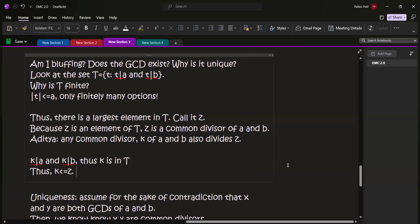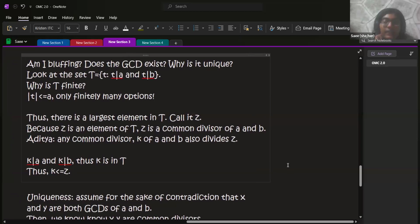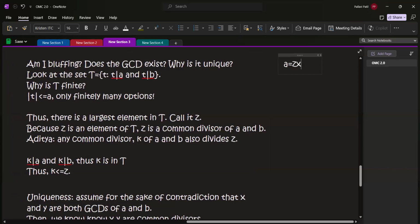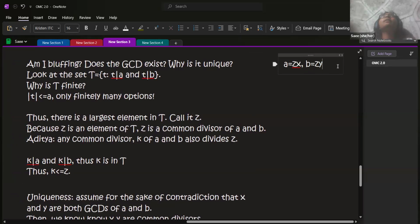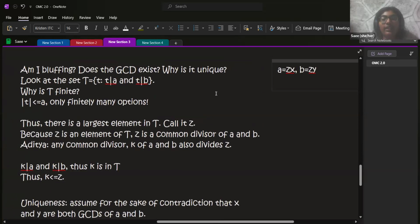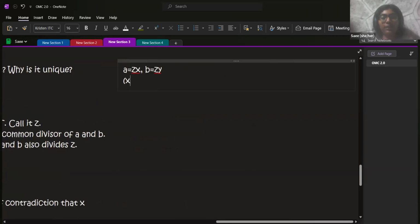I think I have another method to prove it. You can assume A is equal to ZX and B equal to ZY, where X and Y are integers, and obviously X and Y will be co-prime, because if they were not, there would exist a larger element of the set T. I think that's something you can take for granted by defining it this way. Okay, but when you say x and y are co-prime, you're again saying the GCD of x and y is 1. So what definition of GCD are we going for? We have to be careful here.